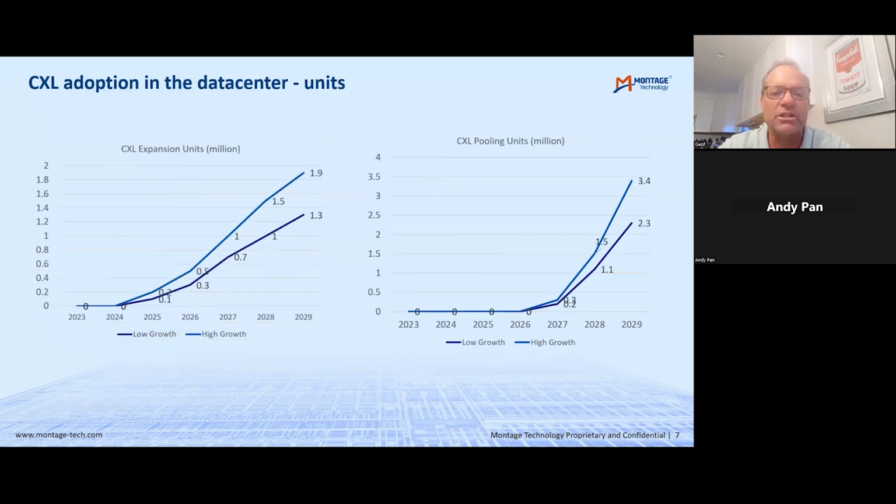The next two charts actually talk about units. Most people want to talk percentages or units. So these are the same charts in actual units. You can see from the CXL expansion units, we're not talking billions, we're talking millions of units, but it really starts taking off in the '26, '27 time period. And then the pooling, same concept, it really starts to increase.